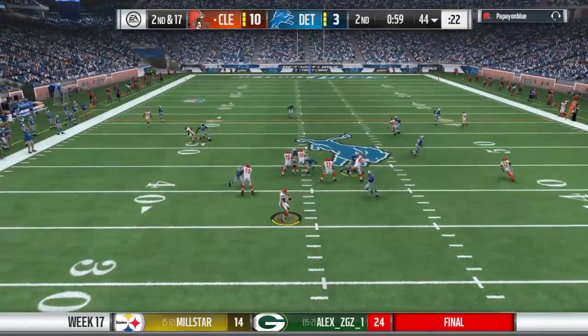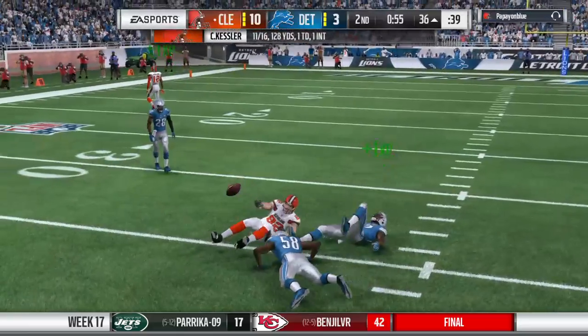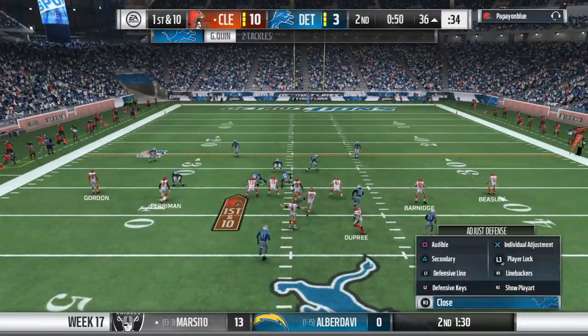On 2nd down, here's Kessler. It's caught. It's Barnage over the middle. And he's taken down, but not before he gets this into enemy territory across the 40.